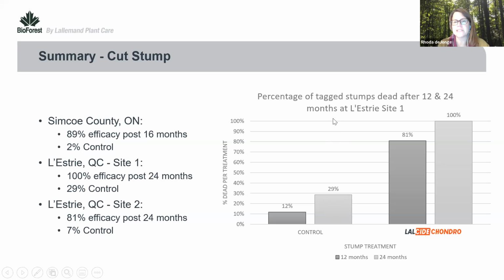If you looked at a scale of how alive each one of those were, maybe they were only 50% or 25% alive. But it's really much more informative to see which ones are completely dead. And so when you come back 24 months later, 2 years later, that's when you see complete death by the Lalcide Chondro. Oh, I said that wrong. I'm realizing that after 12 months, it's 81% death. And then after 2 years, you see 100% death. Sorry about that, my error, I misread the bottom.